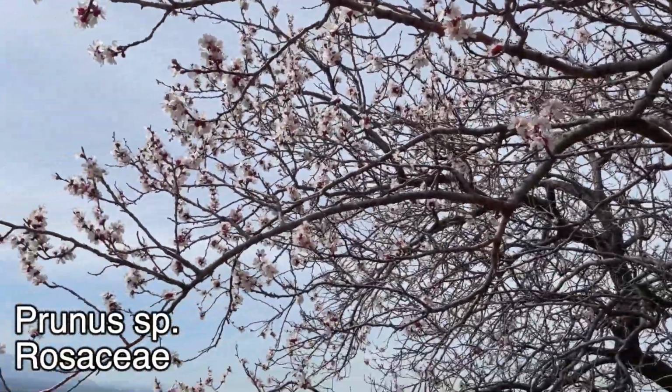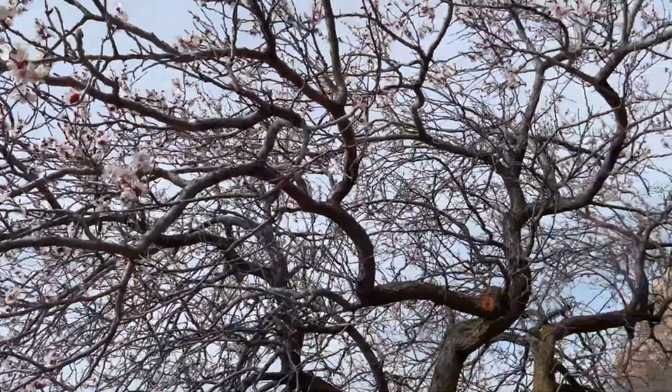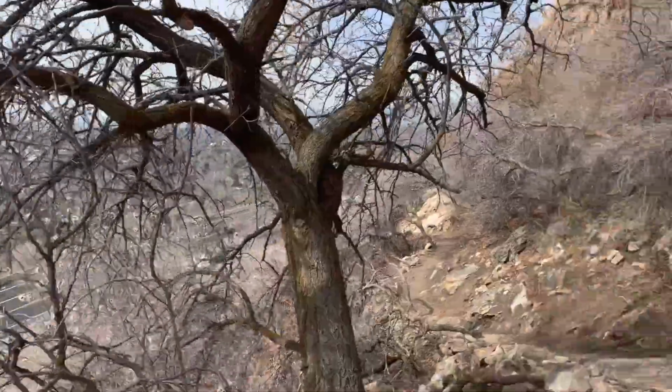What the hell, let's finish with something nice. This is some kind of Prunus species, like a cherry blossom tree. Or it's a cherry tree that is blossoming, I should say. That looks nice, but it's not native.